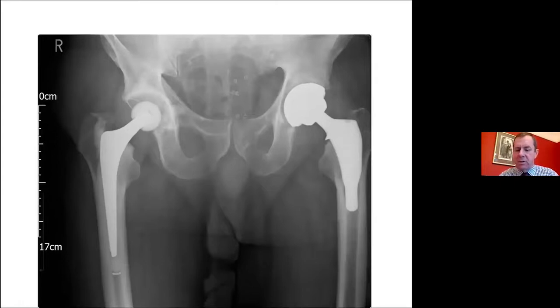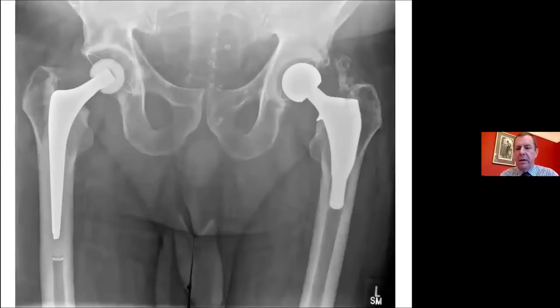The cup was loose, the stem was not, and I was able to revise the loose cup with what's supposed to be a temporary, badly cemented hip replacement, but retain the stem. He's now out to 5 years, and he won't let me revise it because he's got no pain, and the infection is cleared on all parameters.